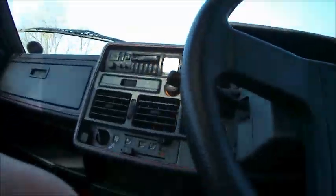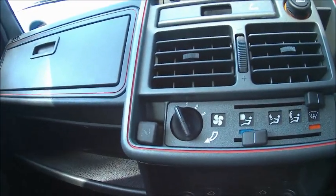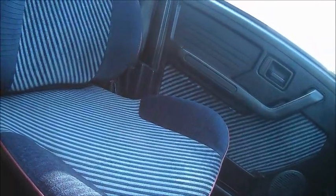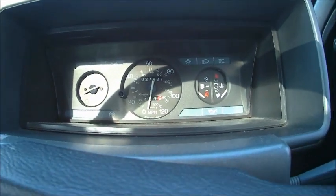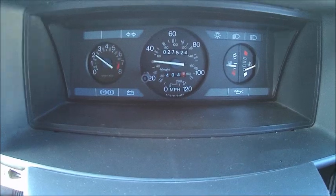You get red piping on the dash around your manual choke. Nice jazzy seats. Bit of red piping on there, lovely. Jazzy, but not as garish as the ones that I had in my car. They were grim. Stinky little instrument binnacle. The Speedo has a gorgeous little flutter on it, which I'll stick a clip in of.